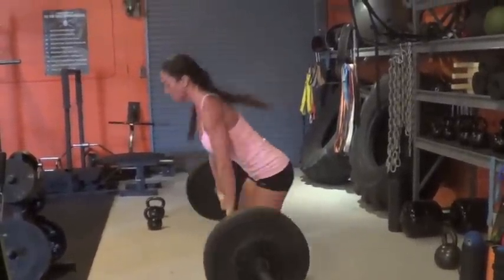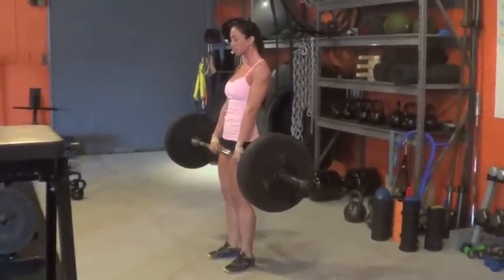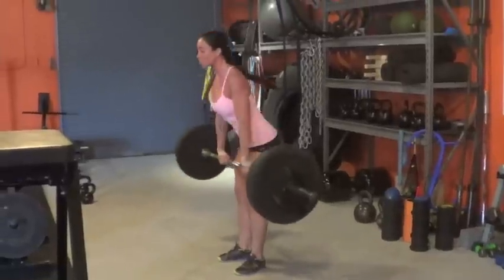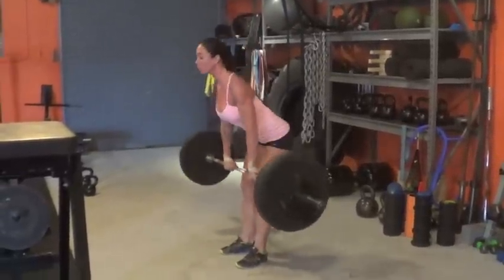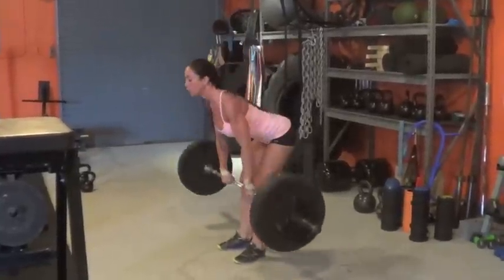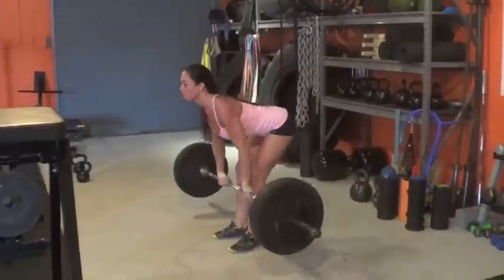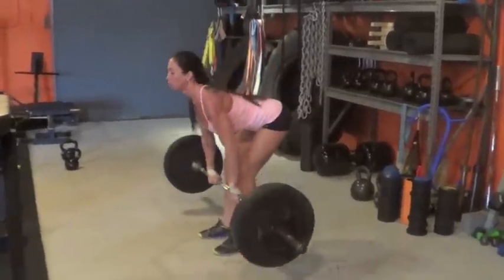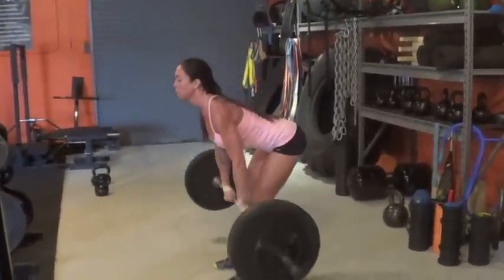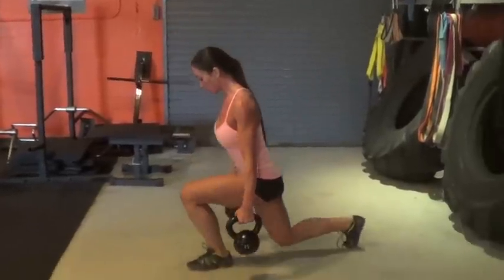So this is my top set of Romanians here, which was 155, and felt pretty good. I didn't want to go up because I still knew I had to do a load drop after this. I probably could have gone up, but I chose to be smart and just do 155 for 10 here, and then I dropped and did 135 for 10.